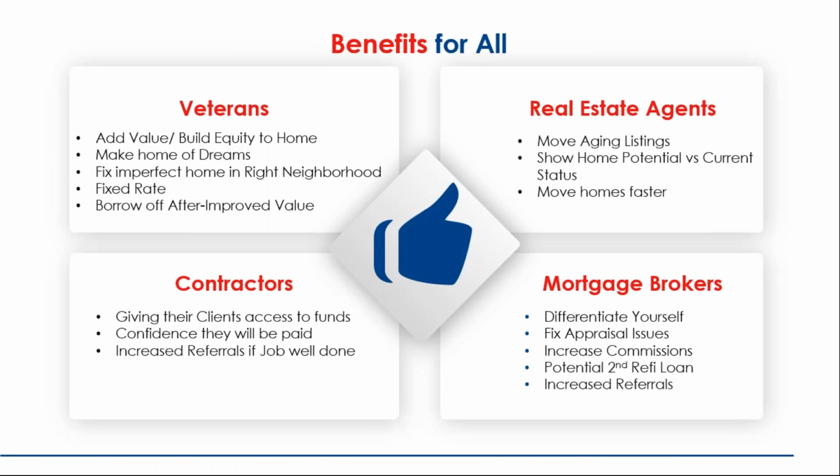So let's talk about the benefits. First and foremost, we have our veterans, right? They've served our country. They deserve 100% financing, right? That's what we're giving them. We're giving them the ability to do 100% financing and add some value or equity to their home.